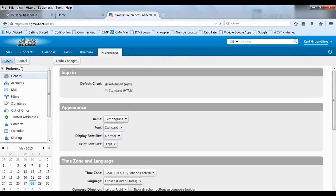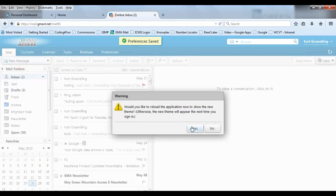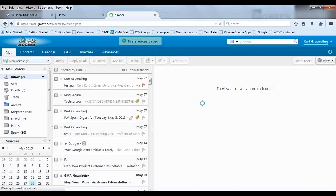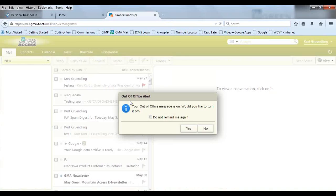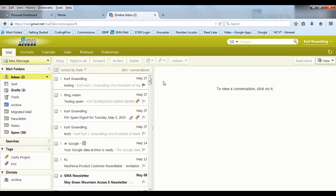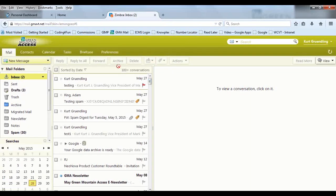So if you want to make things look pretty, it asks you, would you like to reload the application and show the new theme? Yes. There we go. So now it's going to reload. And as you can see, it looks a little different now. It's got this pretty theme.